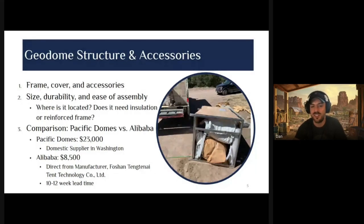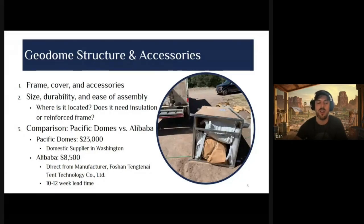That was like, which accessories do you want? The pictures were the exact same. So I think Pacific Dome started doing it this way. I think they have some manufacturing in the US. It's effectively the exact same product. And you can get the same product from a lot of different manufacturers.